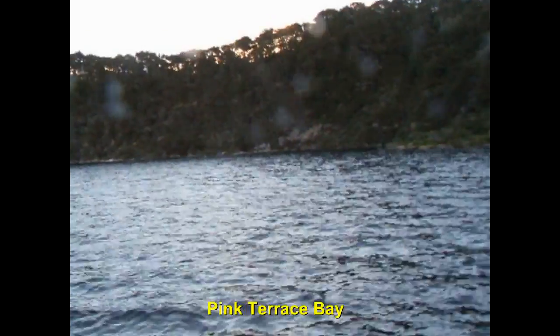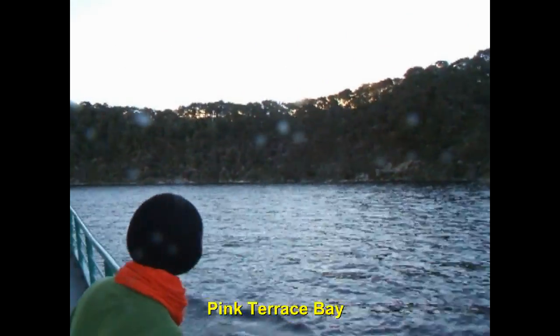Left-hand side. We've entered into what we call Pink Terrace Bay, named obviously for the pink terraces that were sighted in here. Pink terraces. Oh, look at those rock formations here. Oh, isn't that incredible? An active little bay.